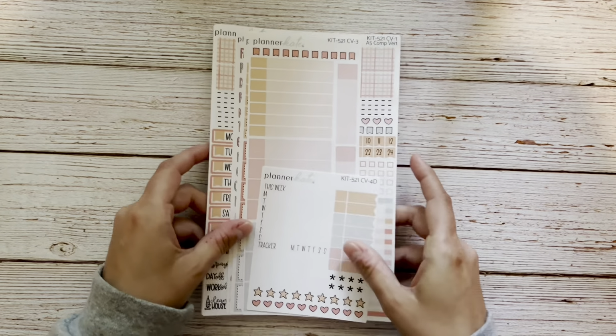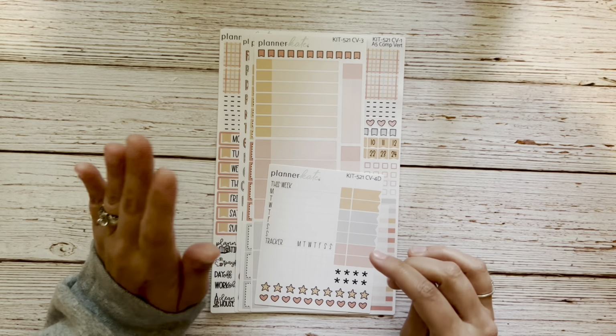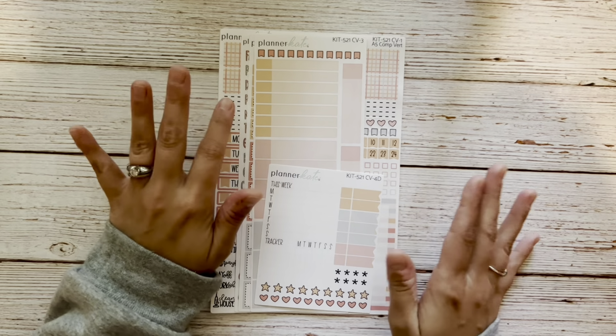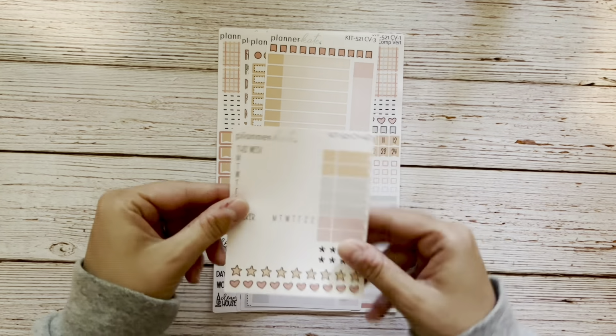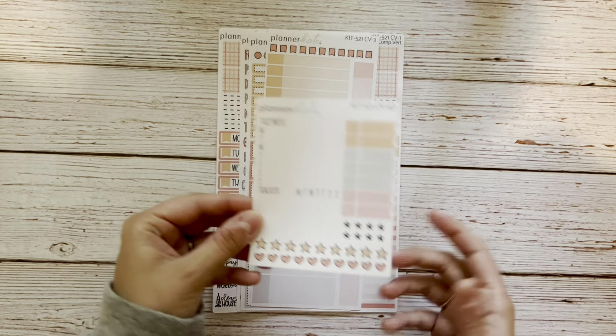The next kit I ordered for the month of May is kit 521. So this one is not a mini kit. This one is a full kit. So you can get this one in the monthly sheets, in the budget sheets, all of those things, because this one is a full kit. And again, I just have all the same sheets that I had before. Here's the bottom box. Mostly you just see the color changes on it.